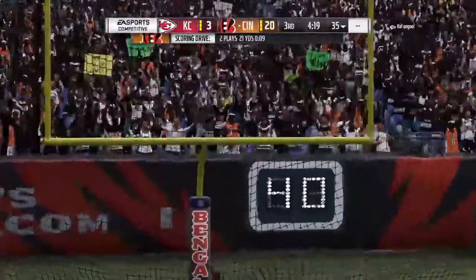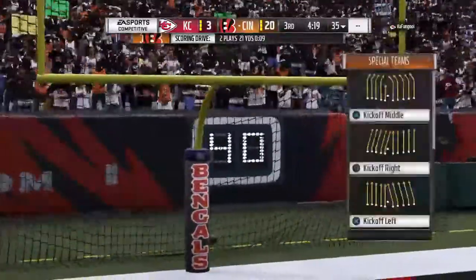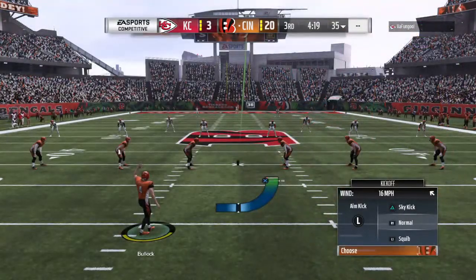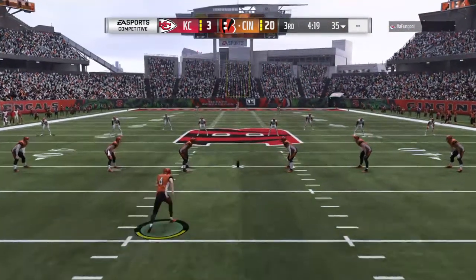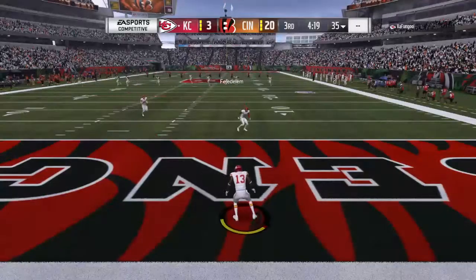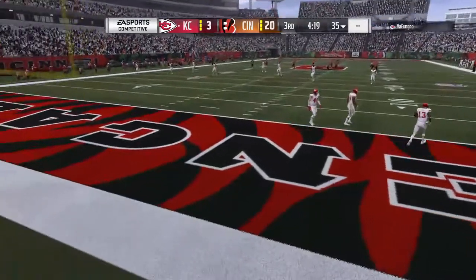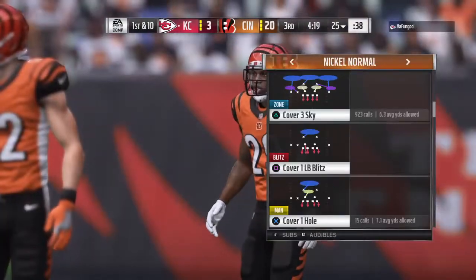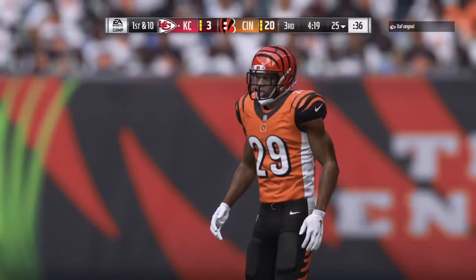Extra point up and good by Bullock. And that'll make this a 3-score game now. The lead moves to 17. Bullock out now to kick this one away. And this will be a touchback as that sails over the end line. And the Chiefs now getting set to go.